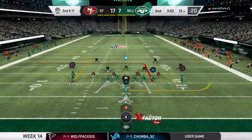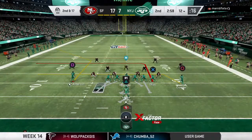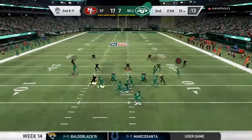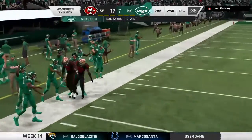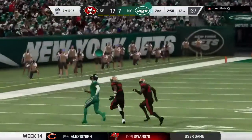Don't need it all back at once, but you figure they're going to need something here. 17 yards to go on second down. To throw is Darnold. He's going to air one out for Anderson. No, he almost had it. Already with one interception, just missing his second there.